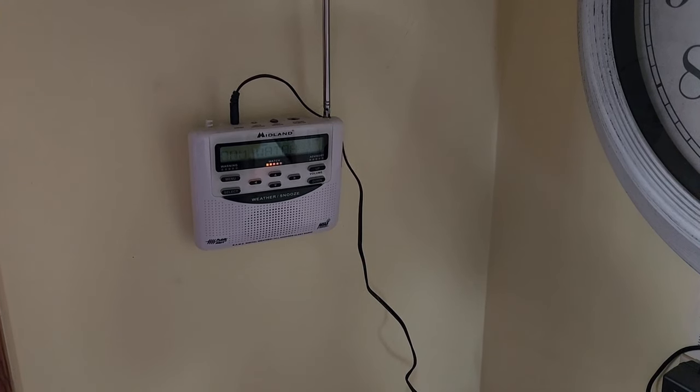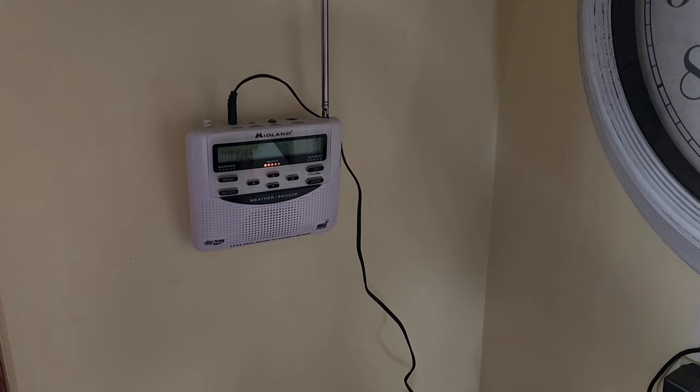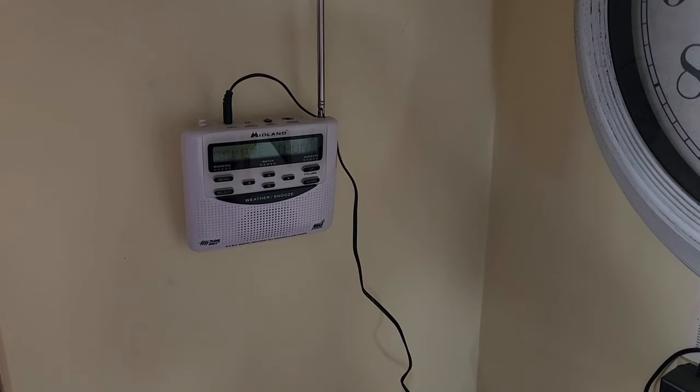Stay tuned to NOAA Weather Radio, commercial radio and television outlets, or internet sources for the latest severe weather information.